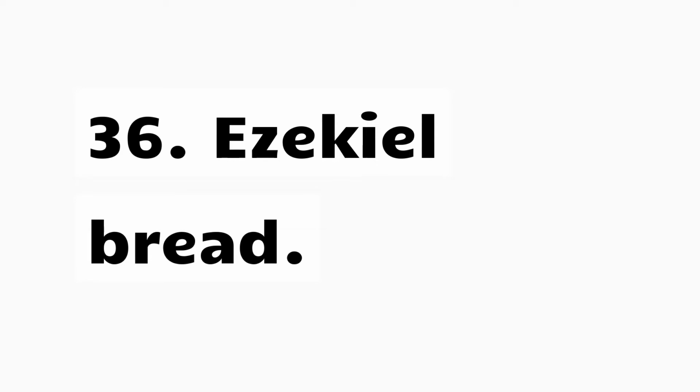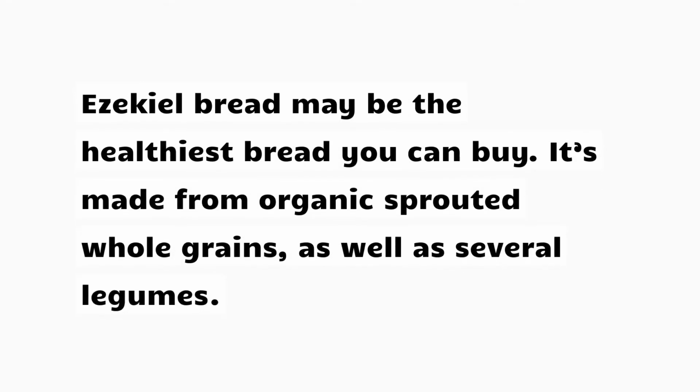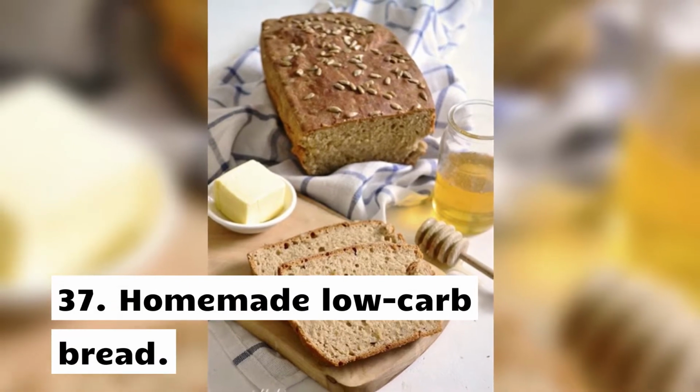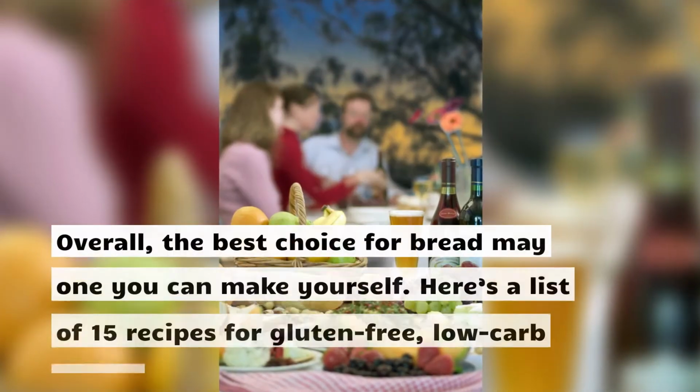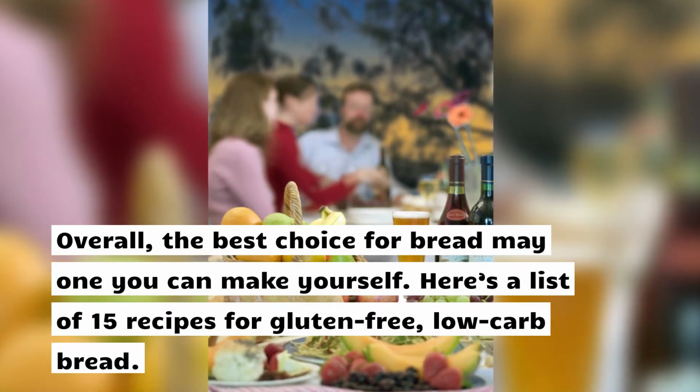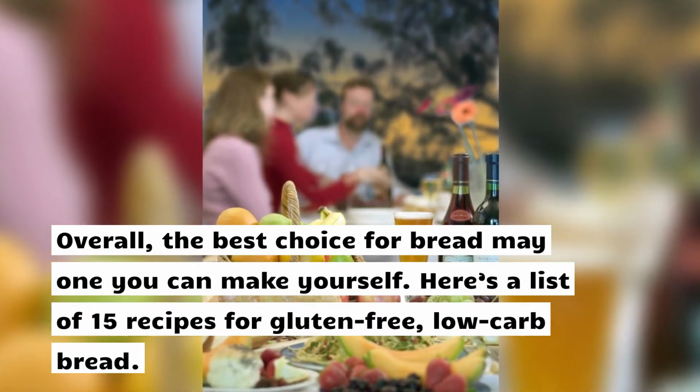36. Ezekiel Bread. Ezekiel bread may be the healthiest bread you can buy. It's made from organic sprouted whole grains, as well as several legumes. 37. Homemade low-carb bread. Overall, the best choice for bread may be one you can make yourself. Here's a list of 15 recipes for gluten-free, low-carb bread.